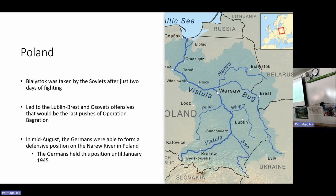Poland. Białystok was taken by the Soviets after just 2 days of fighting. That victory led to the Lublin, Brest, and Auschwitz offensives that would be the last pushes of Bagration, the last advances of the Red Army. In mid-August, the Germans were able to form a defensive position on the Narew River, and they kept Warsaw too. The Germans held the position until January 1945.